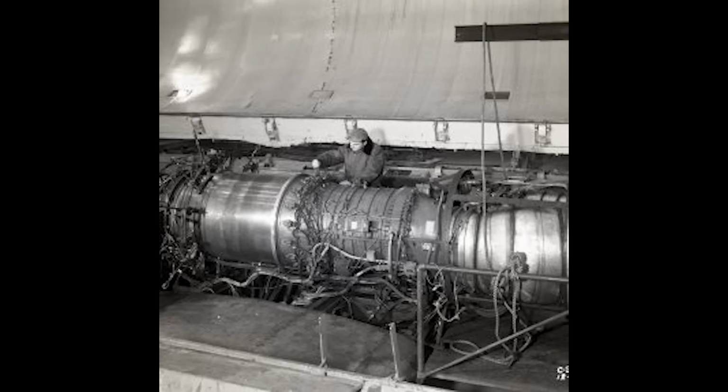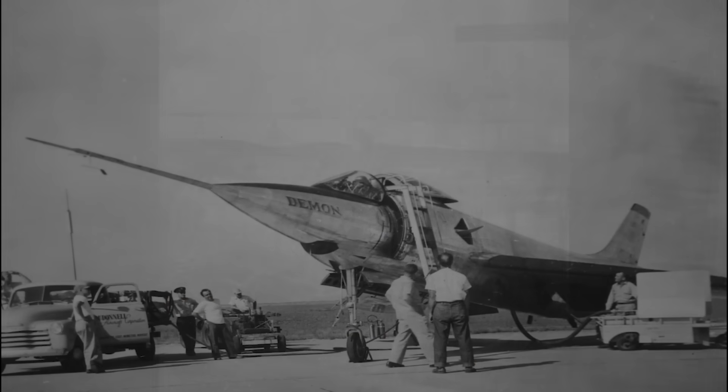For the day, it was a strange-looking fighter. For starters, it was huge, at nearly 60 feet long. It was also tall, and without being too judgmental, it was also quite fat. The pilot sat up high under a large glass bubble canopy.